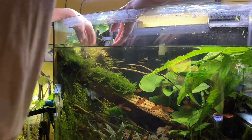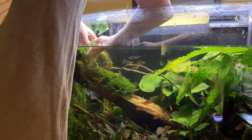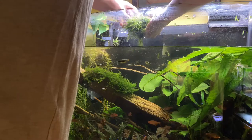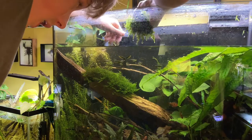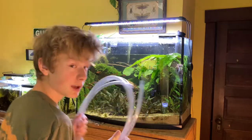It needs to be contained a little bit, or at least managed. Actually, I think I might just pull out this whole clump right here, give it a good rinse, get all the mulm out of it, and then reattach it to the stick. It'll be really easy, really quick, and that'll make things nice and easy for re-adding it. It's gonna clean things up, and I've been meaning to do that for a while anyway. Now, before we go any further, let's do a big water change.